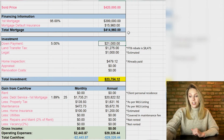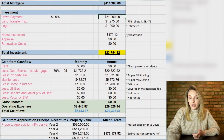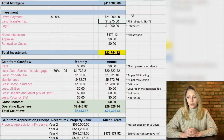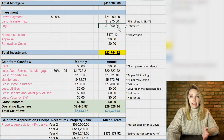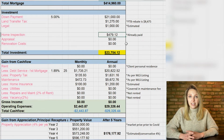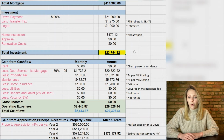So just starting off with our cost of acquisition, the down payment in this case was only 5%. So 5% of $420,000 is $21,000. And then in this case, the land transfer tax, because this was a first-time buyer, was only $1,275 out of pocket. Legal, I'm estimating at about $1,000. And I have the exact amount for the home inspection report. That was exactly $479.12. That included a couple of reports and HST on top of that. So this particular client is all in on the property for $23,754.12.